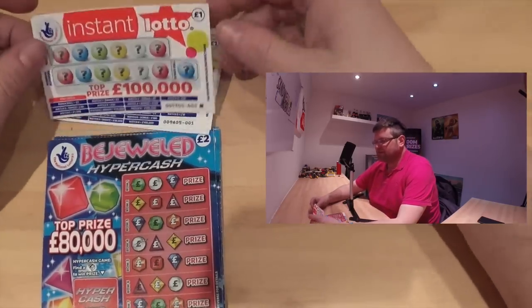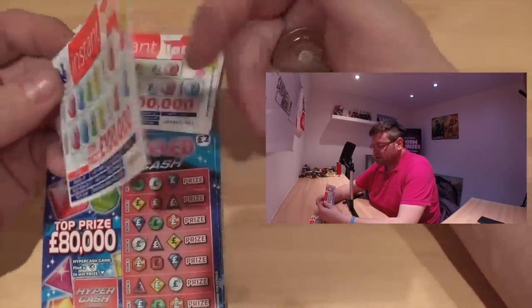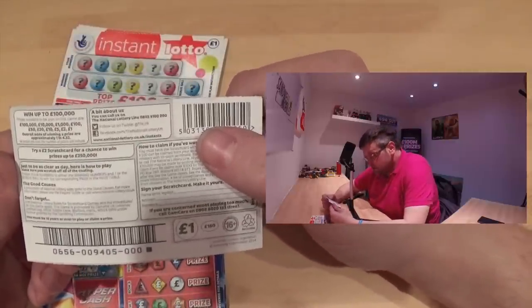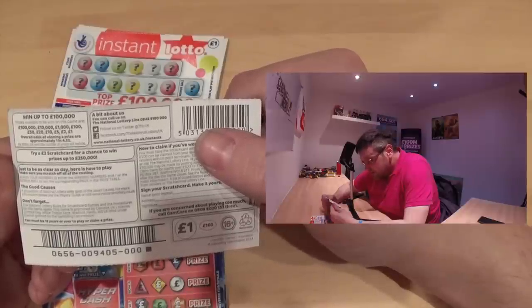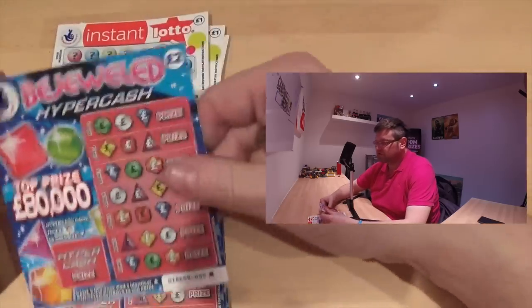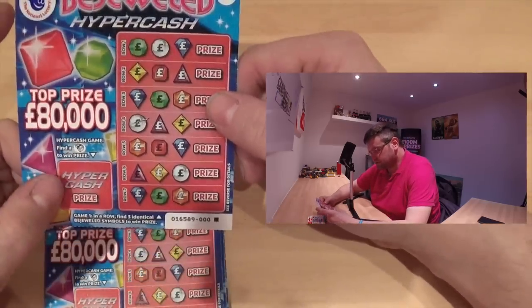So we have Instant Lotto, the new £1 one, which I'm interested in looking at. I've played the online one. So we've got £1, £2, £5, £10, £20, £50, £100, £1,000, £10,000, and £100,000. And then we've got the £2 Bejeweled Hyper Cash. So this is the Hyper Cash bit.